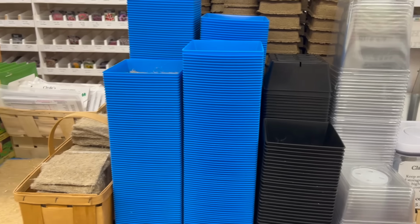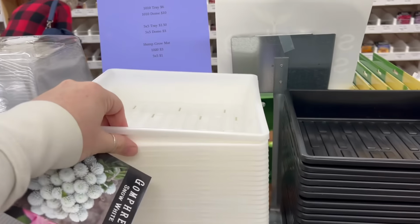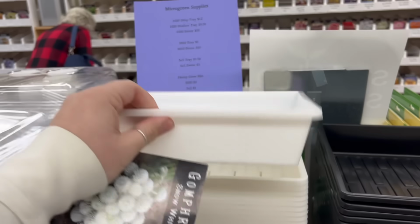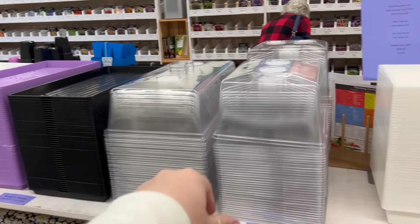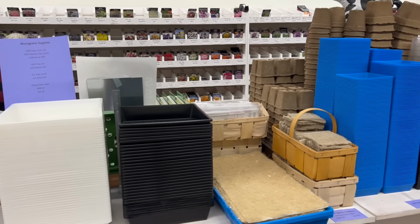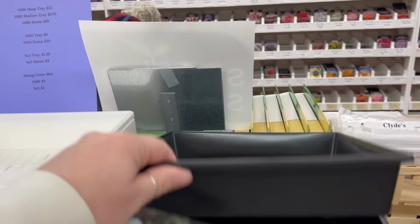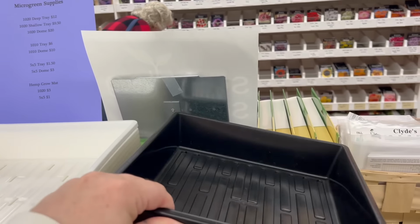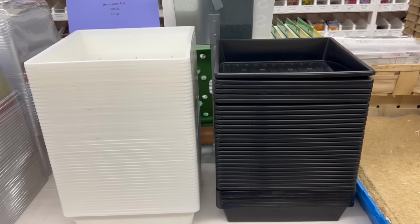And if you're in the area, you can get Bootstrap Farmers' trace supplies here, like some of the slotted trays. They don't have everything, but these are all for microgreens. So if you're wanting to try microgreens, they've got the trays with the slats and then the solid cells also. Bootstrap Farmer sells these here, and these trays are $6 for these ones.